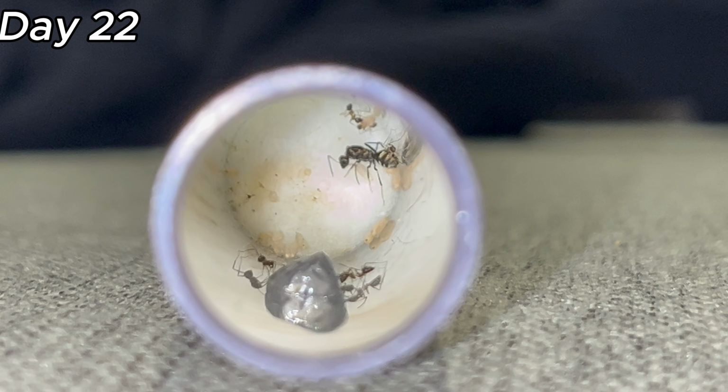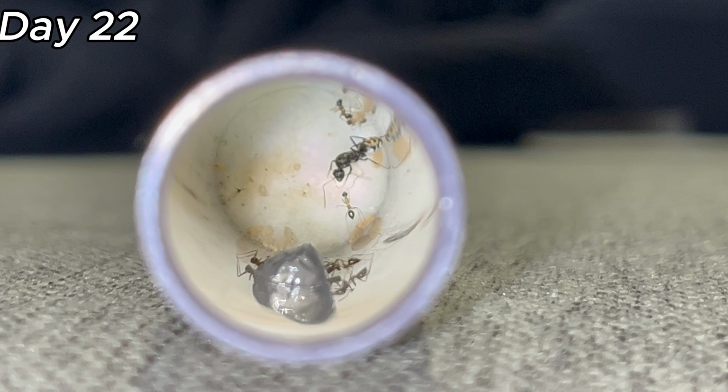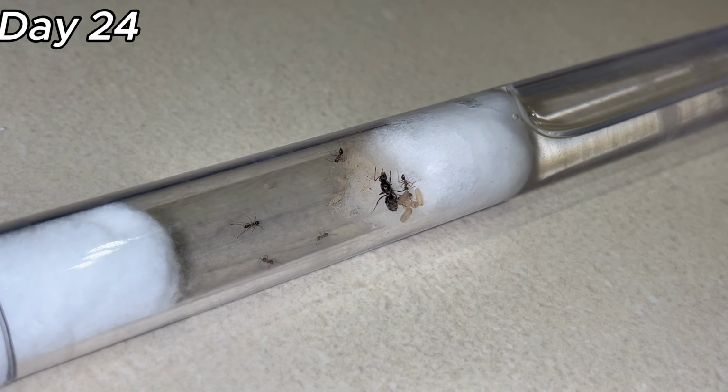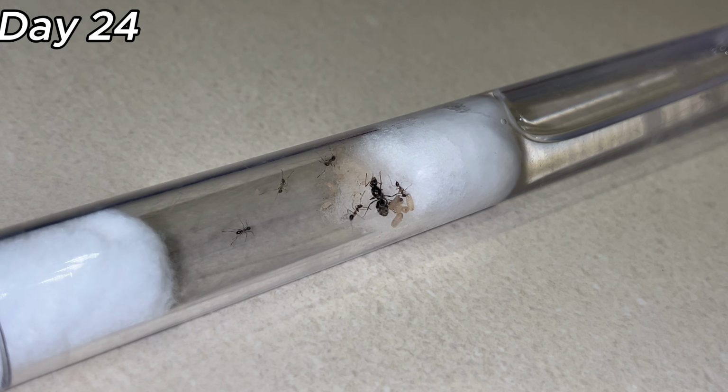Meanwhile, the queen is fully focused on laying new eggs. The colony has entered its growth phase. By day 24, they've reorganized the test tube. Waste is pushed to the front. Brood is kept in the warmest section, and some workers begin guarding the entrance.